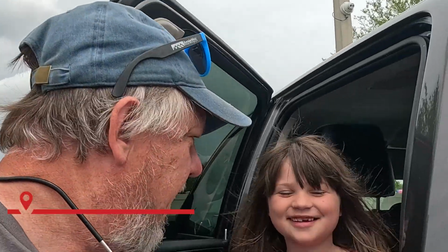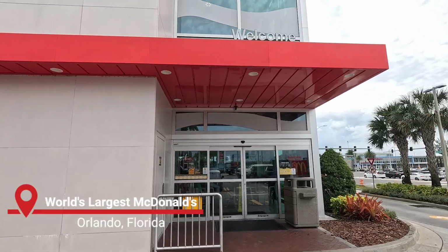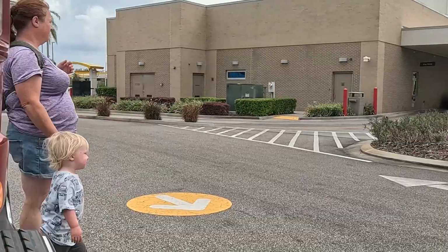All right, we are in Orlando, and where are we, Reagan? That's the biggest McDonald's in the world. The world's largest McDonald's. It's like 2 stories high. That's what they claim. I don't know if that's true or not, but we heard that they have all kinds of crazy food. You can still get McPizza here. That's what I hear. We're gonna go check it out. Let's go.